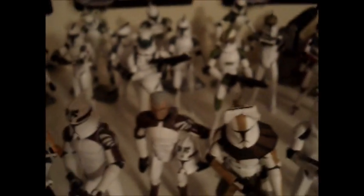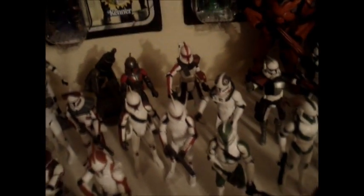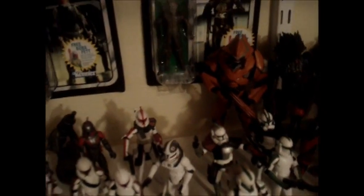Then I got Bly, Sinker, Boost, 212th Troopers, Waxer, Boil, Cody, Echo, 501st Trooper, Dental, my custom Sergeant Boomer, Captain Rex new sculpt, Captain Rex old sculpt, and I also have the Death Watch, other random clones, ARC Squadron, and that other squadron that I forgot, Lieutenant Thire, Jack and Rise, Stone, Pons, Matchstick, Colt, Blue ARC Trooper, Draw, and Fordo.